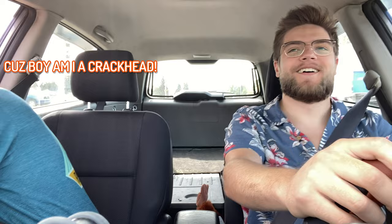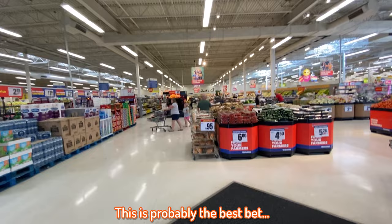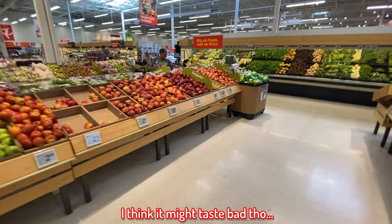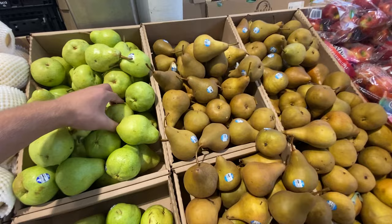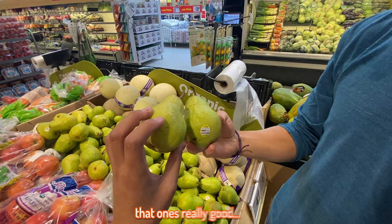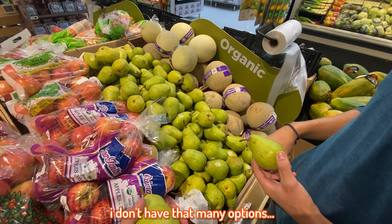Store number two, baby. This is probably the best thing. We're looking for pears and prickly cactus pears. You think we could just buy a green apple and tell people it was a pear we put in there? We could. I think it might taste bad, though. Yes! I think I got a good one. That one's really good. Yeah. I don't have that many options.